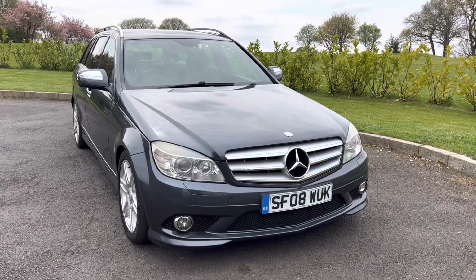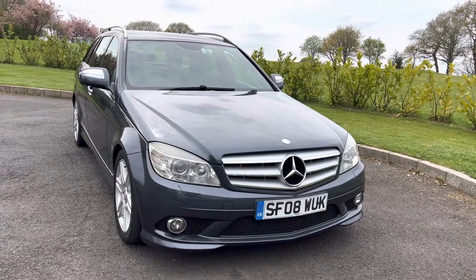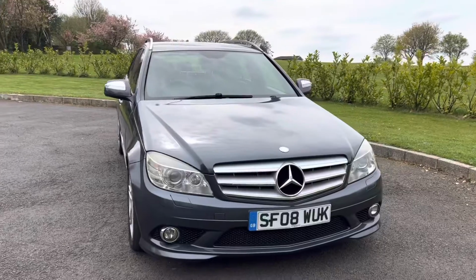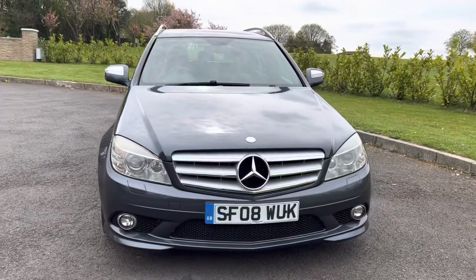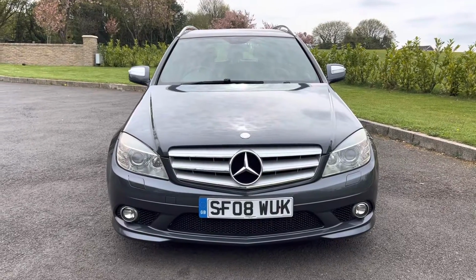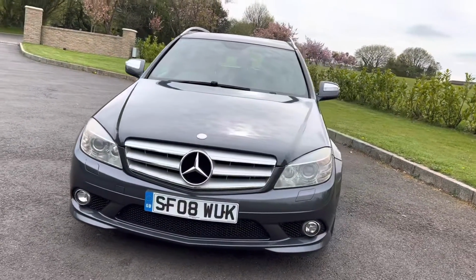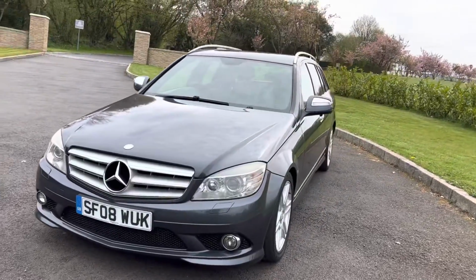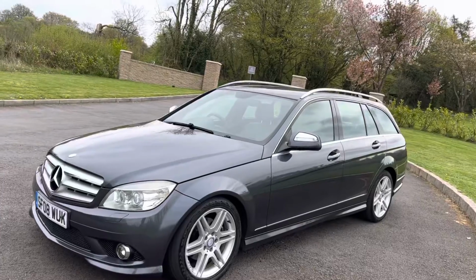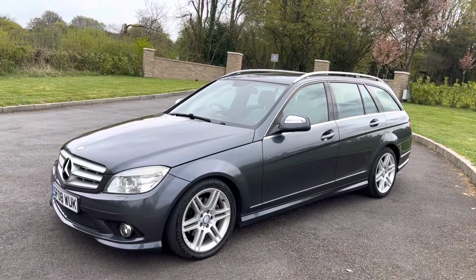Rear wheel drive, automatic. Obviously it's a sport trim as well, so it's got the nicer wheels on it. It's got the nicer interior, full leather. And obviously being the estate, it's a lot more practical. But not just that, I actually think the estate version of these cars looks nicer than the saloon. They're one of those cars that really does suit this shape, with the long sweeping roofline.